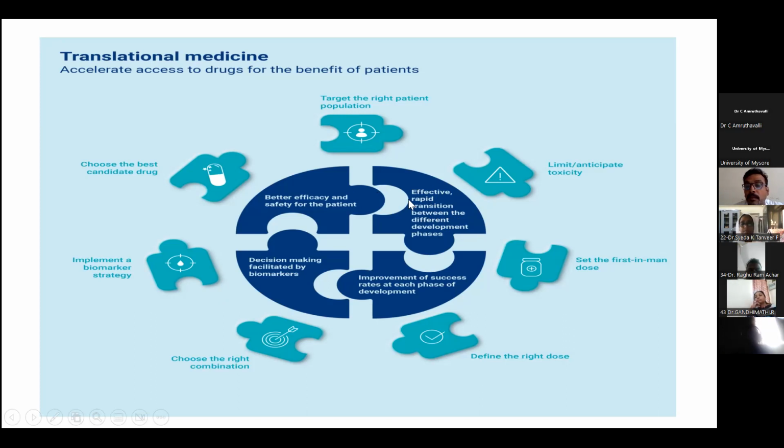So the goal over here is effective, rapid, specific transit between the different developmental phases, and the disease has to be controlled. The line of drug that we provide should be highly effective, and it should give minimal side effects, in other words, minimal adverse drug reactions. So improvement of success rate at each phase of development has to be seen. When a patient group is monitored with a line of treatment, the improvement has to be seen at every level, and the patient should get relief from his sufferings.